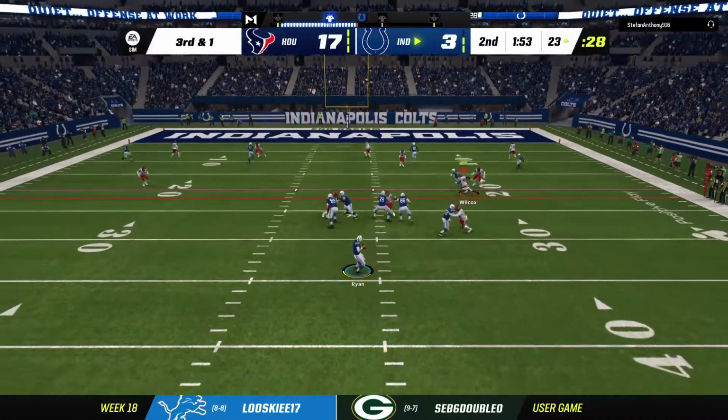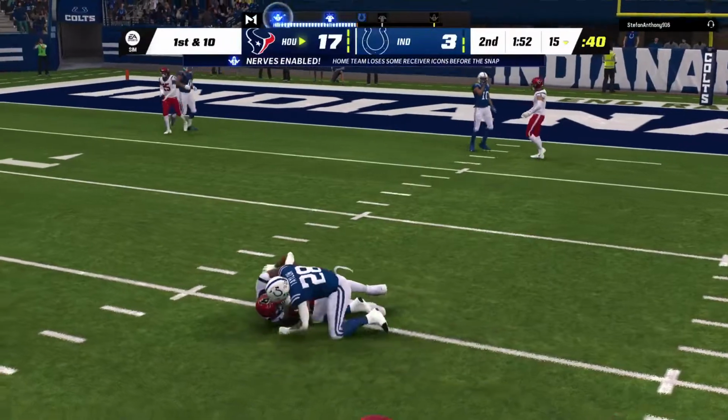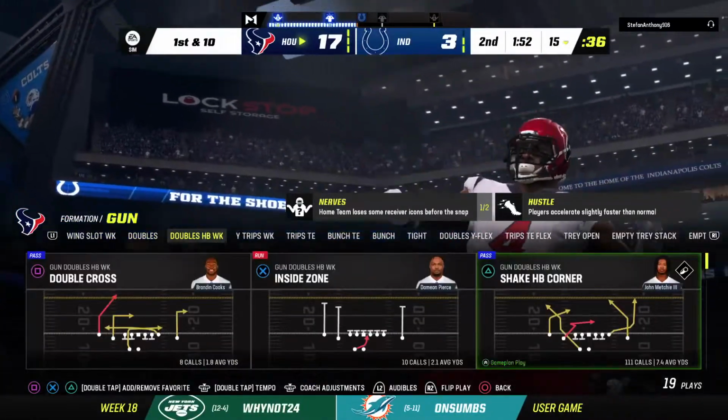On 3rd and 1, Ryan. Oh, he tries to force it in, and it's intercepted. Picked up by Christian Harris. That's now his 2nd interception in as many weeks from his linebacker position.